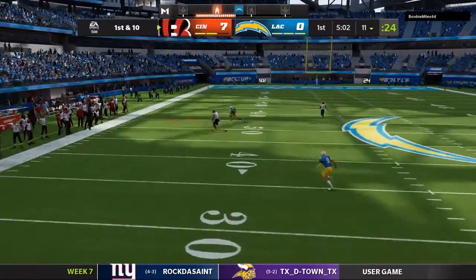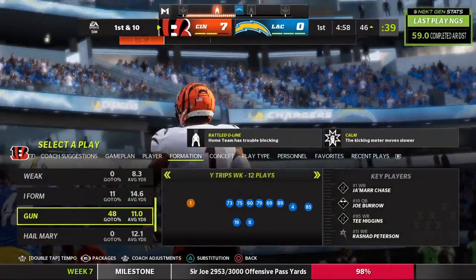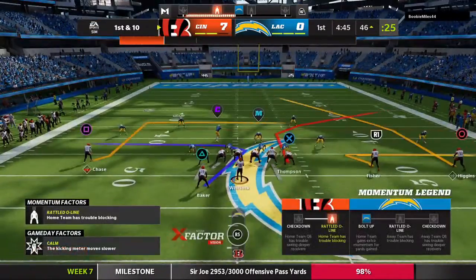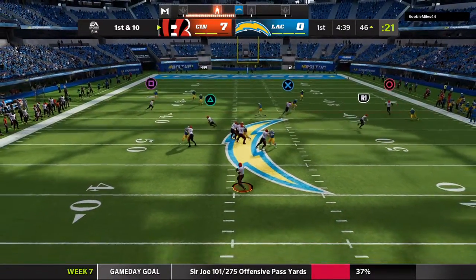He's going to rifle one deep left side. Well, this is taken in. It's complete. And they finally get him down at the other 46. A big play there for Cincinnati. So the line of scrimmage moves all the way across the 50 now as they come up 1st and 10.